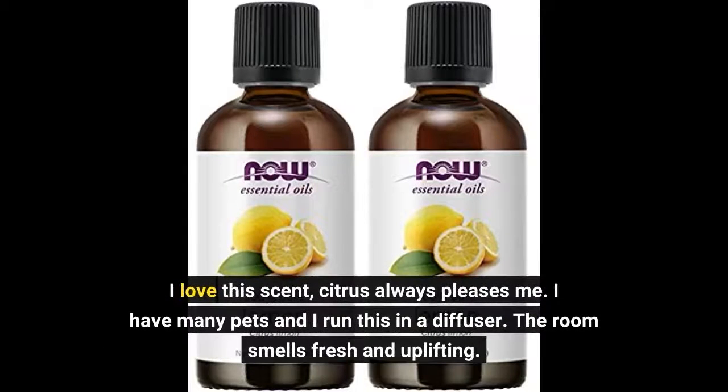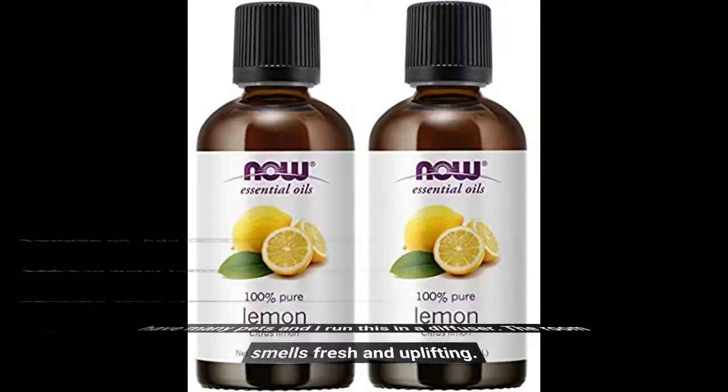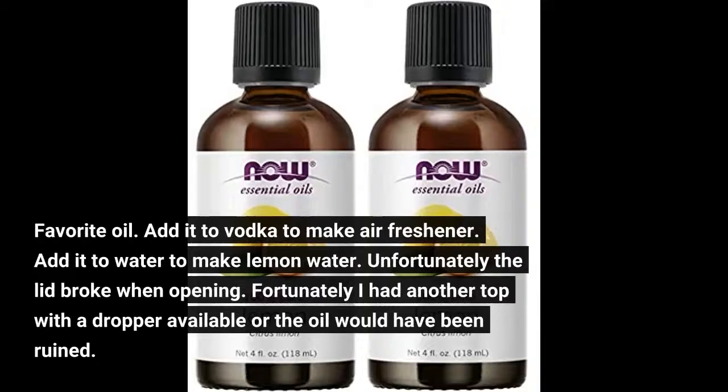I love this scent, citrus always pleases me. I have many pets and I run this in a diffuser. The room smells fresh and uplifting. Favorite oil. Add it to vodka to make air freshener. Add it to water to make lemon water.